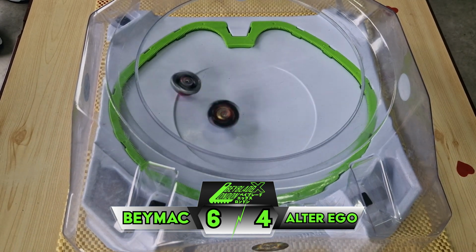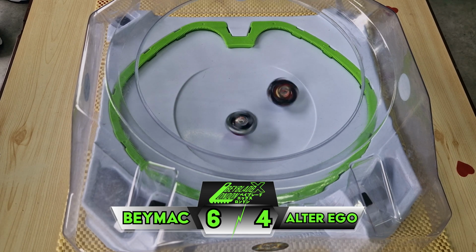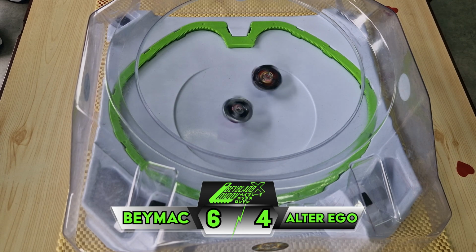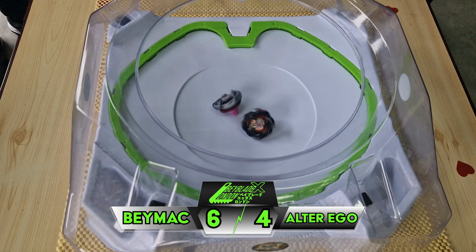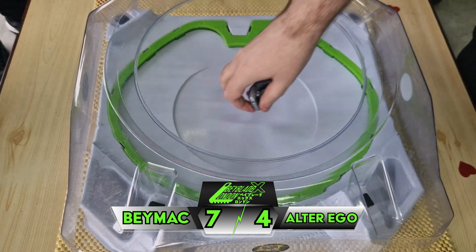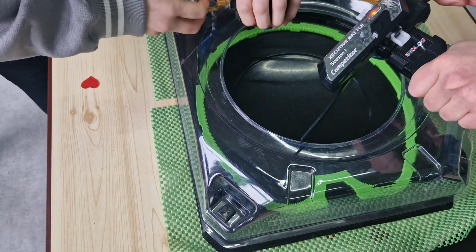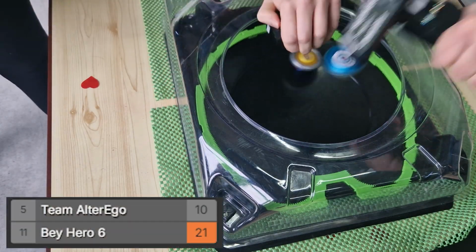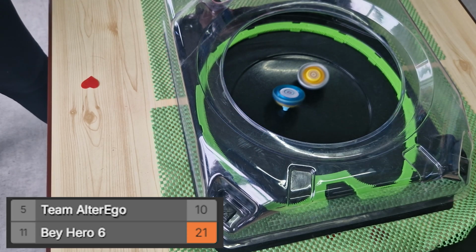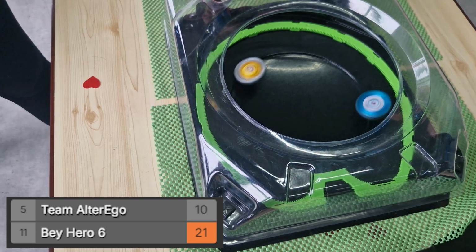I actually flicked off my slip grip, but it might be enough. Come on. Stop it. And a nice spin finish to finish it off. So we do end up winning that match by quite a bit, 21-10. So a nice decent win.